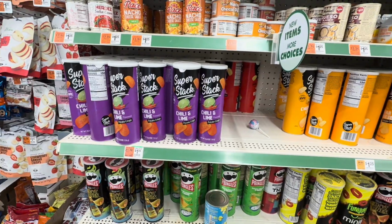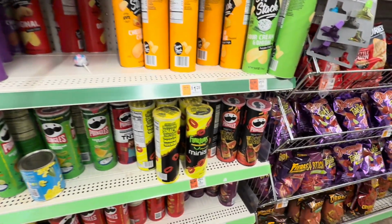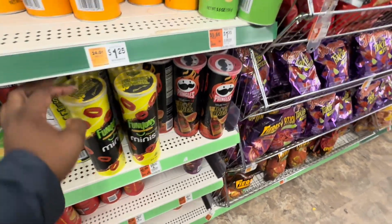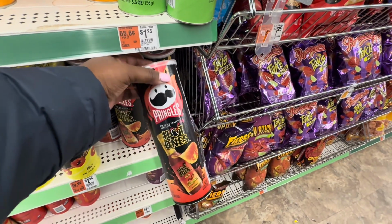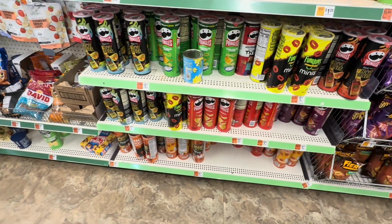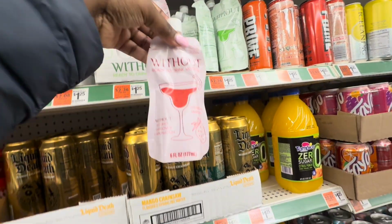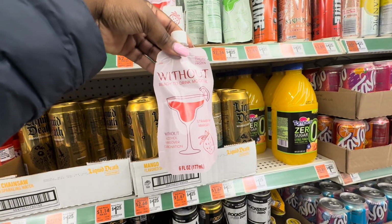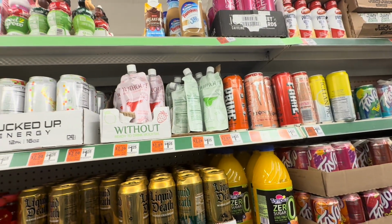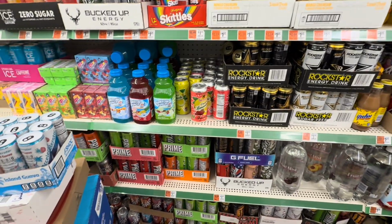Look at there's chili lime, potato chips, original cheddar, sour cream and onion. I'm gonna get these, the Funyuns. And then there's Pringles hot ones. Oh, a ready-to-drink mocktail. Strawberry margarita. And the lime margarita. Kind of drinks over here.